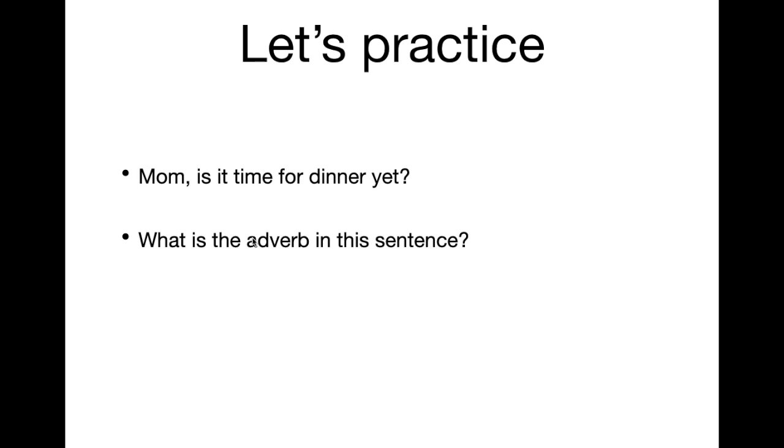Let's practice another one. Mom, is it time for dinner yet? What is the adverb in this sentence? This one is a little bit different.